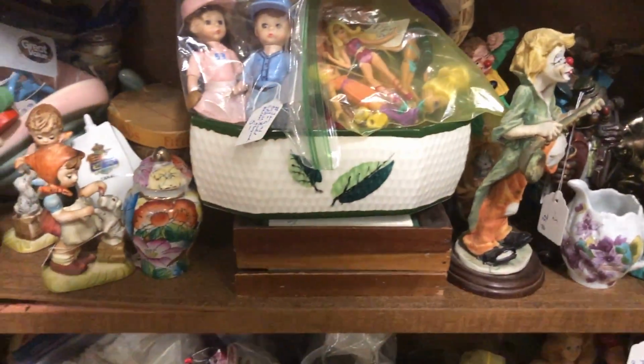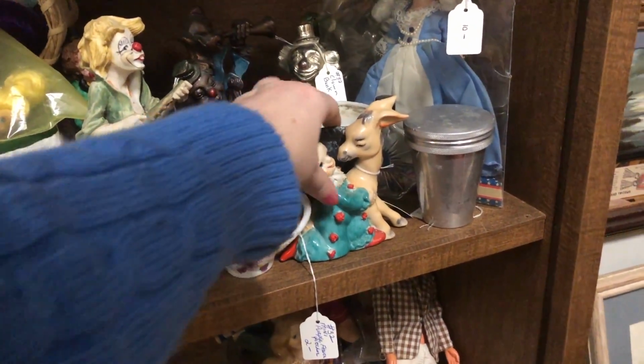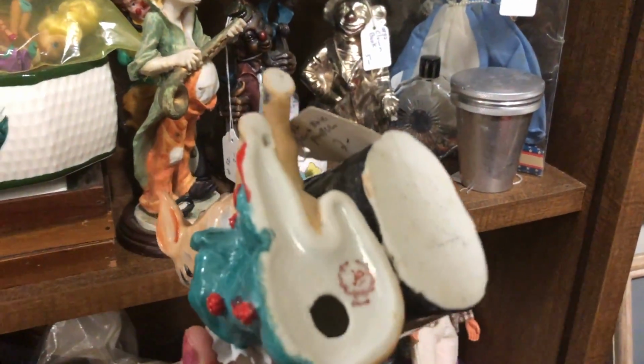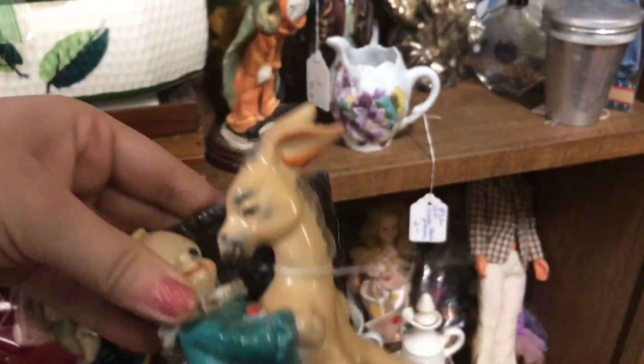That's a talent to have, because when you have a lot of stuff, it's difficult to cram it in there and still have everything be shoppable. So that is a good job on their part. I like this little planter here. It's a vintage planter with a donkey and a clown. They only had $2 on it. It was such a great deal.